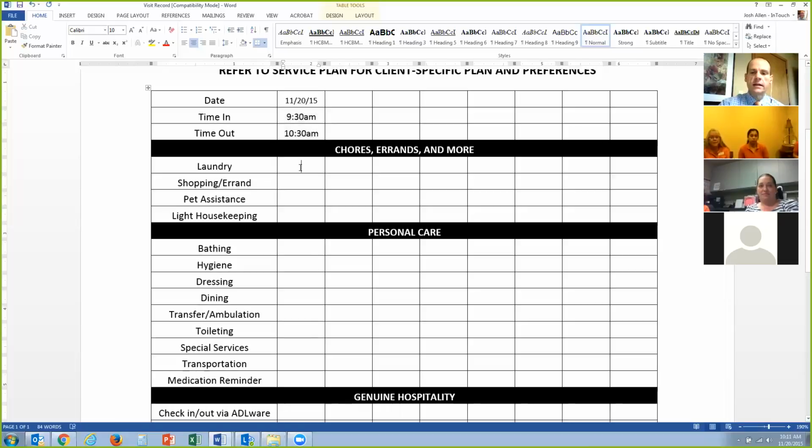Then you go down this list, and it's in the same order as our service plan. And as you know, it's your responsibility to review the service plan of every client that you work with. So I'm hoping you're familiar with our service plan format, but it follows that same sequence. Now, keep in mind, you're not going to do all of these things every time you visit a client. For example, pet assistance. If your client doesn't have a pet, you're not going to do any pet assistance. Housekeeping, we don't always do housekeeping. Bathing, we don't always do bathing. So you're only going to initial, and that's what we want you to do, not check marks, we want your initials. You're going to initial next to everything that you do.